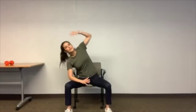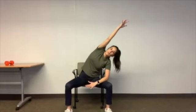If you're in a seated position, your legs are going to be nice and wide. You're going to bring your forearm down to your leg. You're going to reach up and over. Sit back up nice and tall, and then reach up and over.